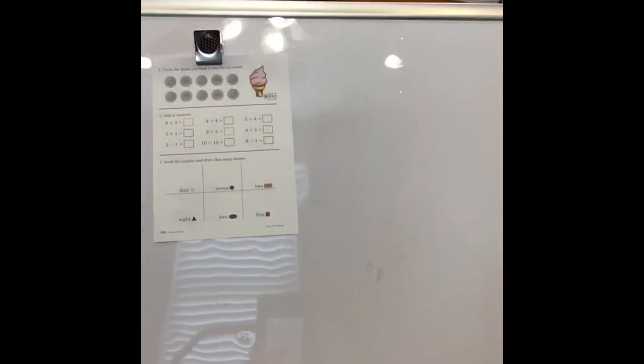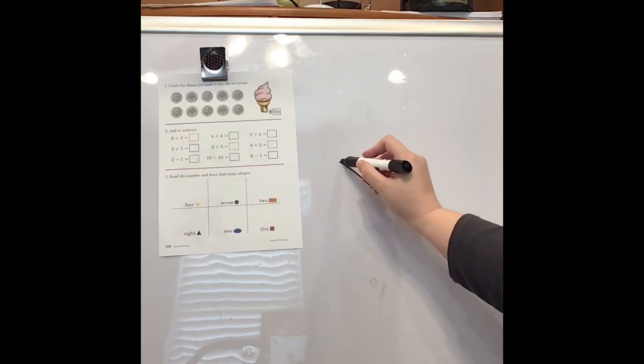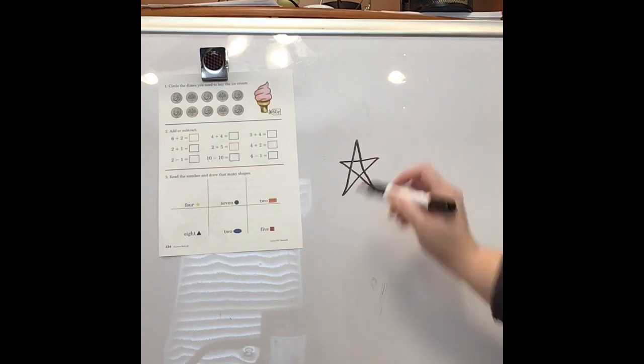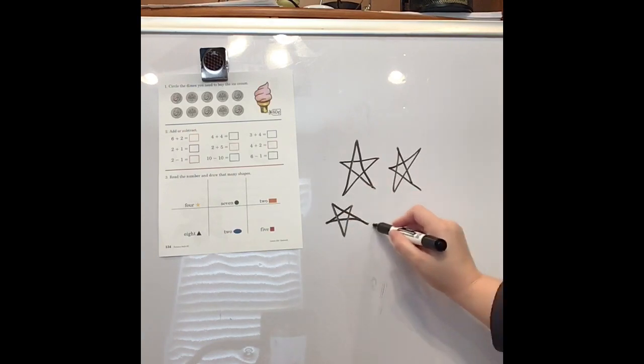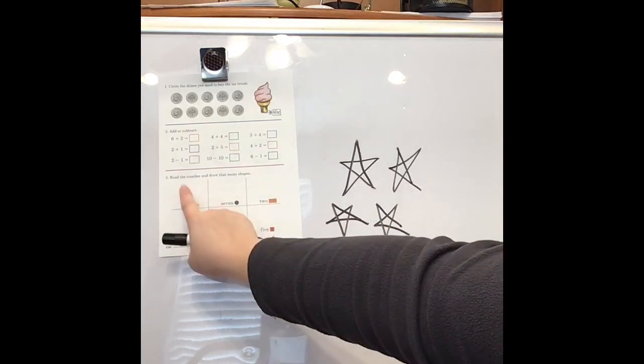I know stars are hard to draw, but it's okay. You can do it. I'm going to show you how I do my stars, and you can do your stars however you want to do this. Okay, look at how I do my stars. On my stars, I start here, I slant up, go over, slant down, go up, and slant down. That's 1, 2, 3, 4. So that's 4 stars, and you're going to draw that many.